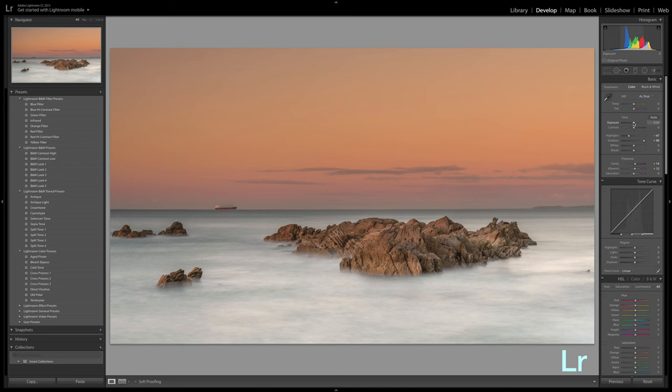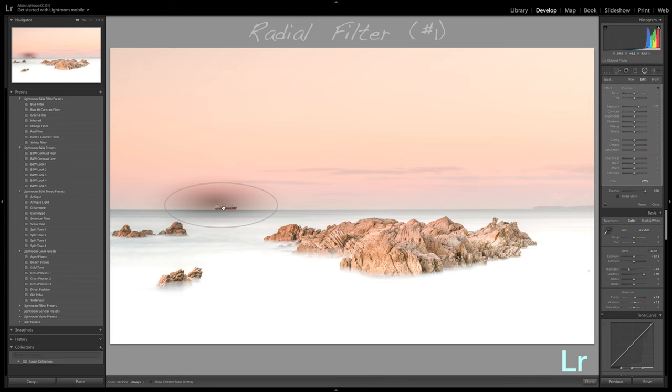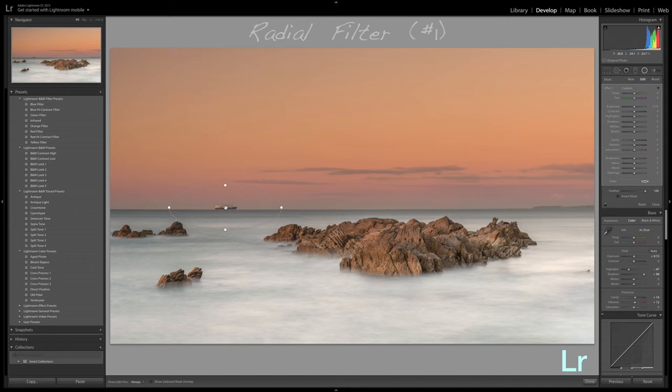go onto our first elliptical or radial filter. So we click on the filter, we drag, and we draw. First things I have to do is reset this off. Now, if I hover over this, again, the red part is the part that would get adjusted, but with a radial filter, we have to invert the mask. So by hovering over this dot, then I can see what's going to be adjusted within this filter.